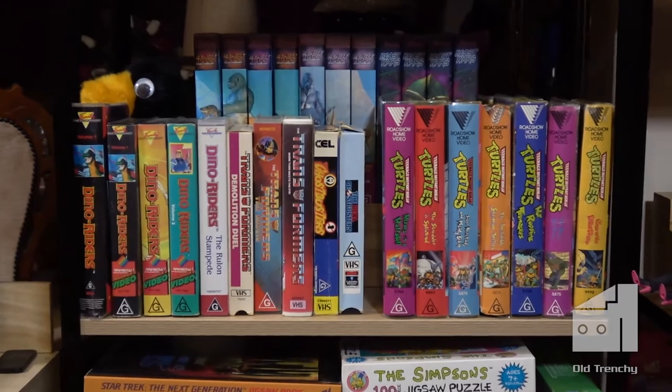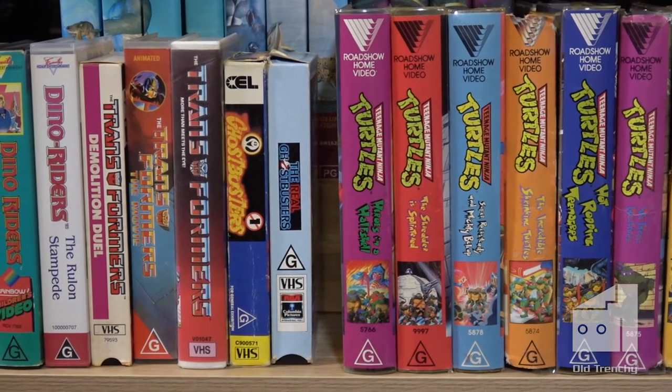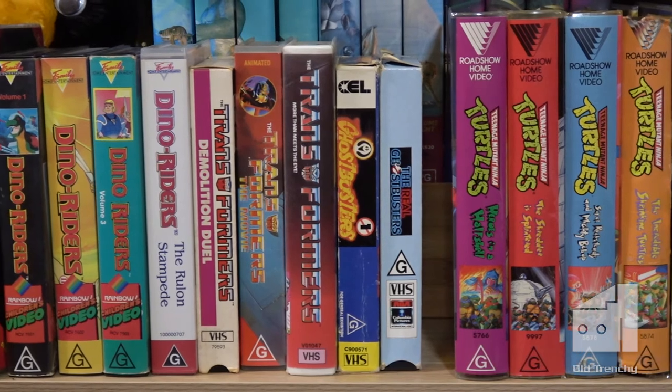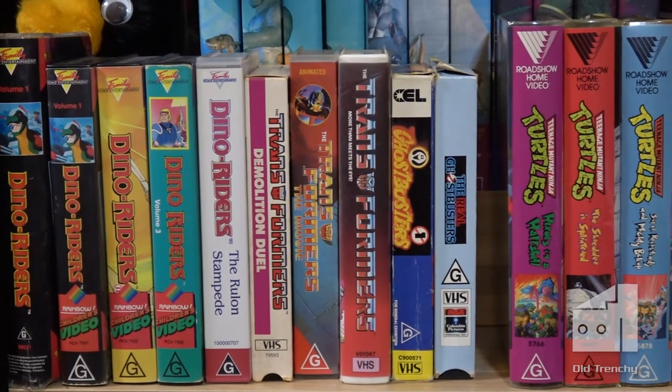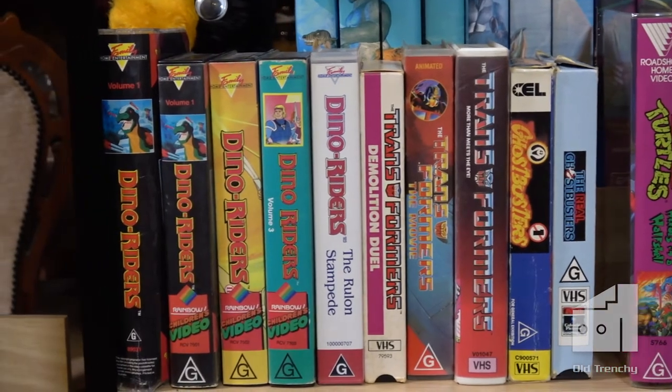The ex-rental VHS tapes are over in the corner of the room now, and most of those are movies that I love, I enjoy, or at least find curious. The ones here kind of represent my childhood. We've got the Ninja Turtles, we've got Transformers, we've got Dino Riders on VHS. And maybe not quite childhood, but my teen years, we've got a set of Beast Wars Transformers on VHS. Oh yeah, there's also Ghostbusters, I forgot that.